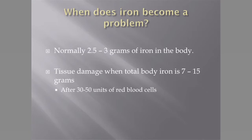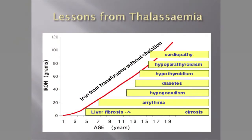Iron becomes a problem when you have 2 to 3 grams of iron in the body, and tissue damage happens when there's 7 to 15 grams, which is about 30 to 50 units. We know this is a problem because we've studied people with thalassaemia. Thalassaemia is a genetic disorder where you're born with it and you can't make red blood cells very well, so you have to constantly get transfusions. In this population, if we don't get rid of the iron, bad things start happening. As they get older, by about 20 years, they run into heart problems, diabetes, all sorts of things.